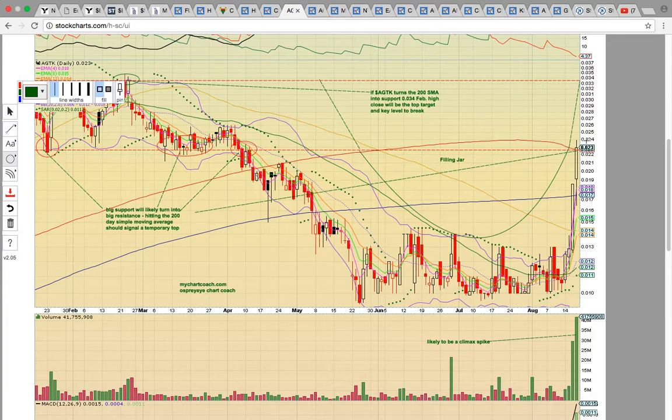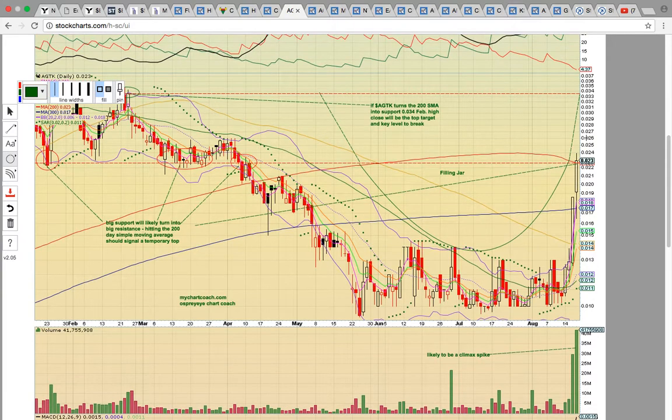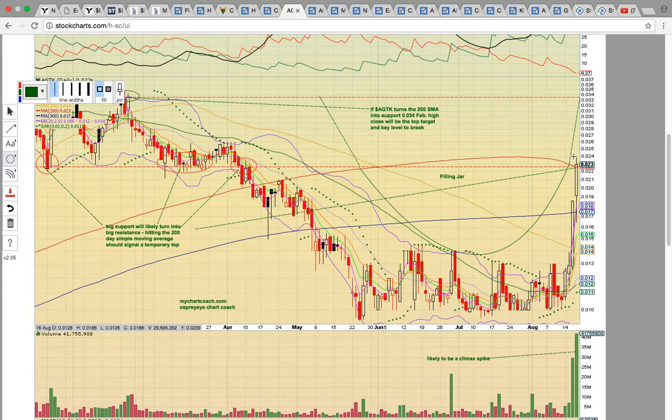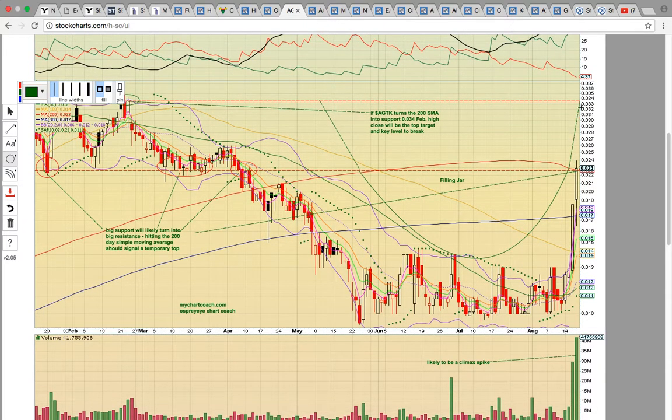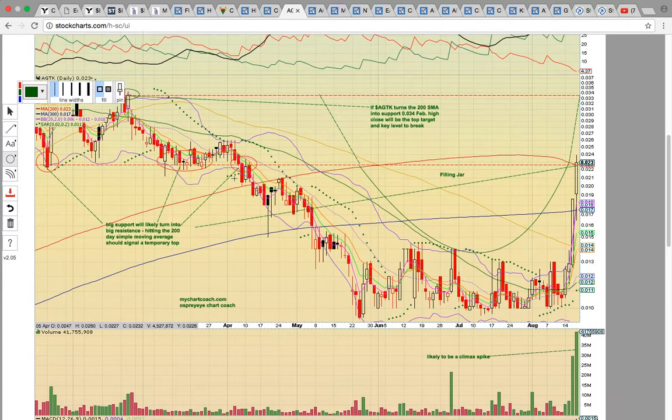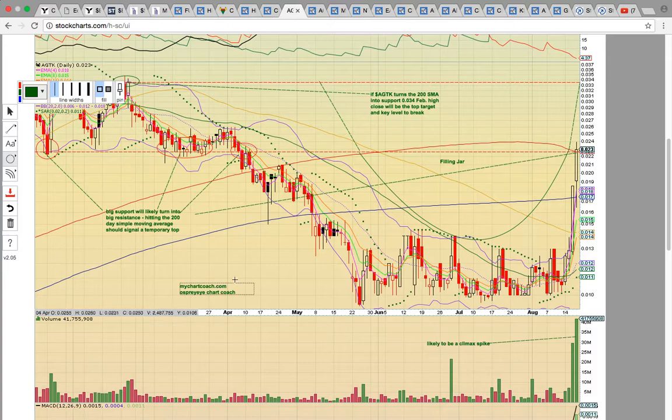Going forward, if it can stay above the 200-day simple moving average of 0.023, this red line, that's going to signal more upside potential, and you could possibly see this jar continue filling back up here to this high at 0.034. That's what it looks like it's doing. It's working its way back up to that level. It is hitting key resistance. Notice how this was big support back here at 0.022 in February, March, and April, and so now it could turn into resistance.